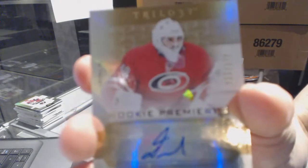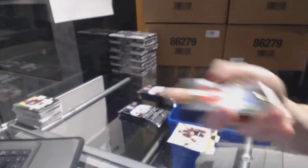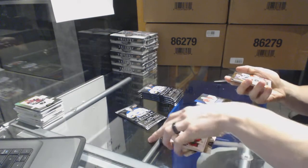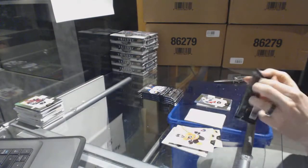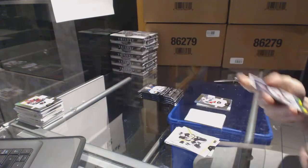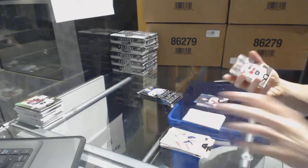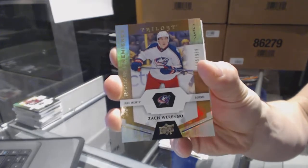Level 2 rookie autograph, number to 275 for the Carolina Hurricanes, Daniel Altschuler. Rookie number to 999 for the Columbus Blue Jackets, Sonny Milano. Rainbow blue number to 849 for the New Jersey Devils, Corey Schneider. Rookie number to 999 for the Columbus Blue Jackets, Zach Werenski.